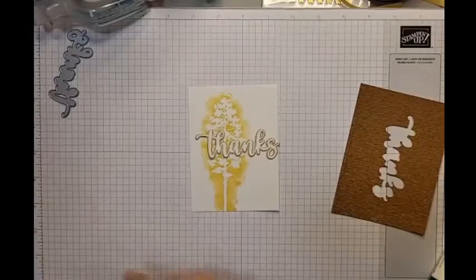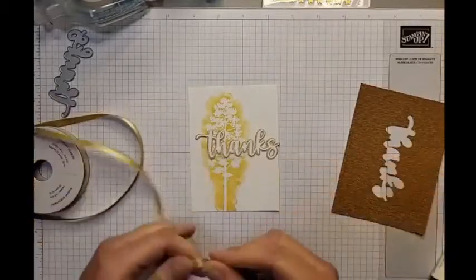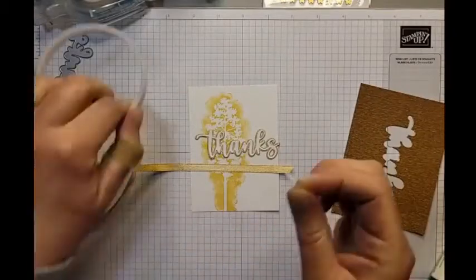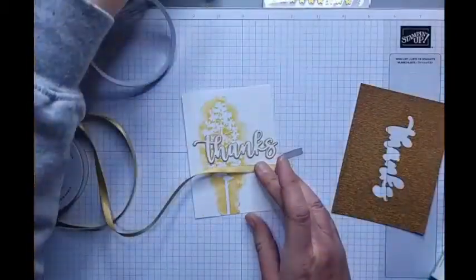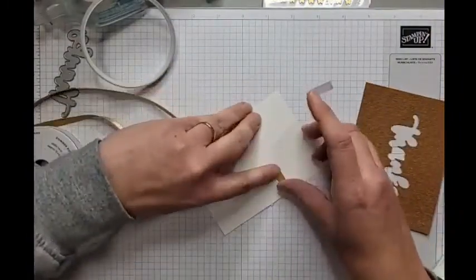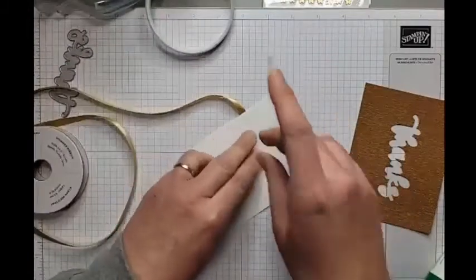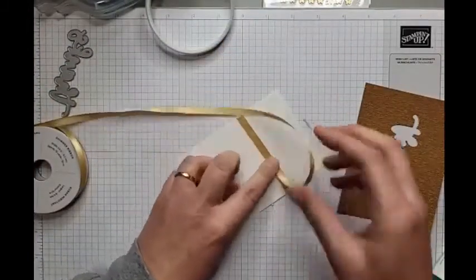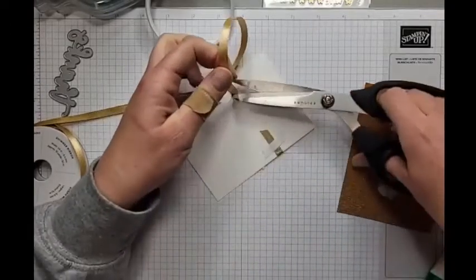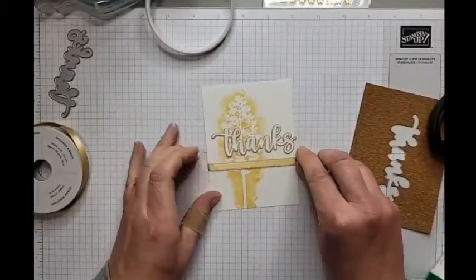All right, so next thing we're going to do is take this beautiful ribbon here. This is gold shimmer ribbon, and we are going to just put a piece across. So I'm going to use my tear tape. I'm just going to stick it on the back like so. Oh, good thing I did remember to bring scissors in here. Okay, there we go. So we've got that beautiful ribbon straight across the front here.